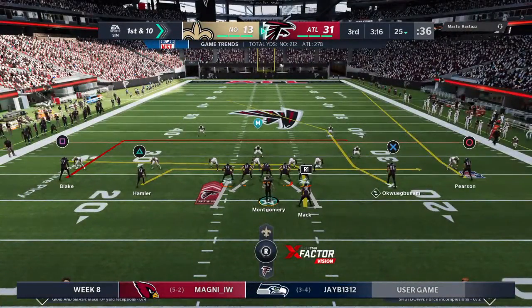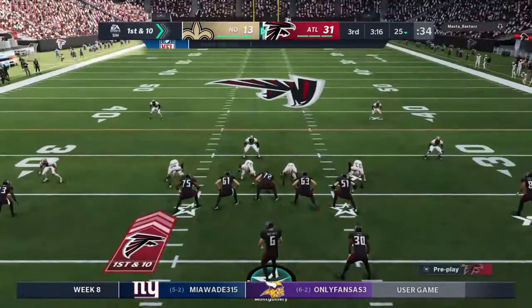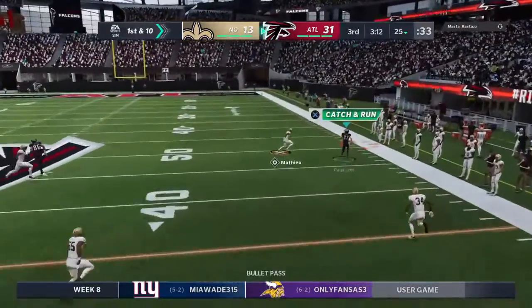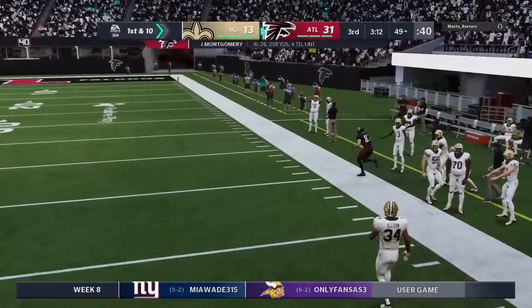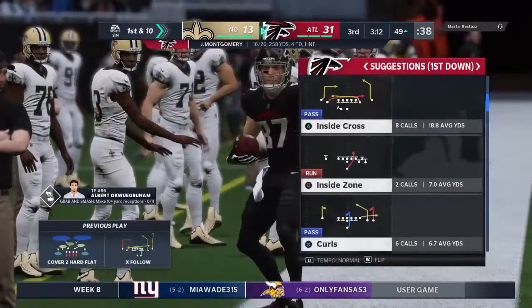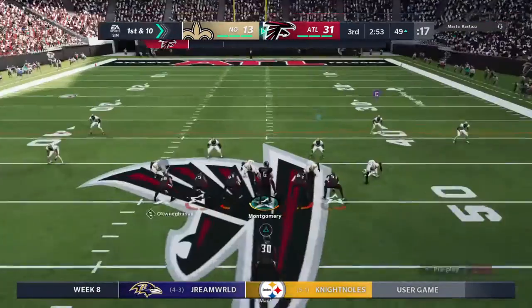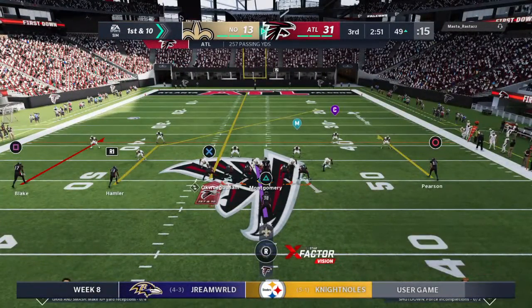About set to begin their next drive, the Falcons offense at the line. Throwing after the interception, Montgomery. Throwing right, and that's complete. And he'll take this to the other side of midfield before going out of bounds. A good pickup there, 26 yards.